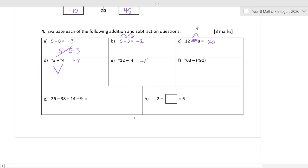Negative 16. Think about the number line, okay? No need to show me any working for that. I do want to see working for this because Zara wrote 153, didn't you, Zara? Okay, and if you wrote 153, you get a big whopping 0.